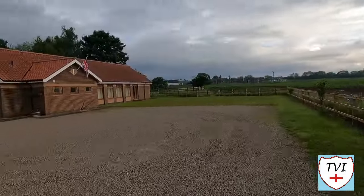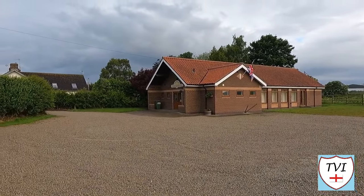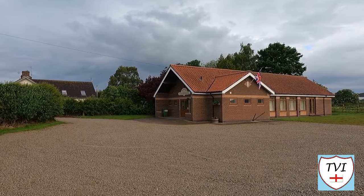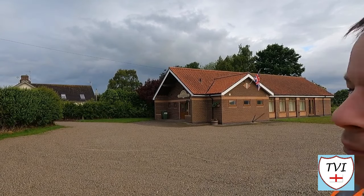We're in the car park of a village hall. If I turn the camera around, you can see said village hall with the British flag flying proudly on its side there. Now, this is a village that has a connection with Queen Henrietta Maria, and there's a certain building we'll see around this walk where we will explain said connection. Its name is Burton Fleming.